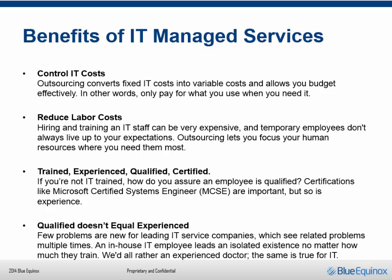So just to hit a couple of points here, IT costs I just touched on, reduced labor costs I just touched on. A lot of times it's difficult to find qualified IT technicians, especially in remote locations. This eliminates the need for you to do that. You don't have to pay somebody to bring them into a remote area, try and steal somebody away from a city. You can actually just outsource the management of your servers or any environment that you're not familiar with to us.